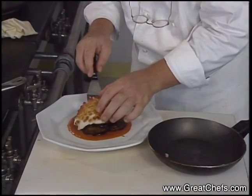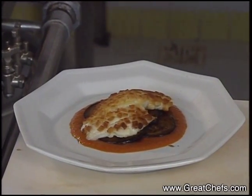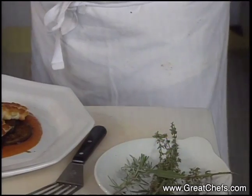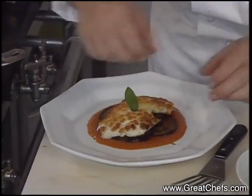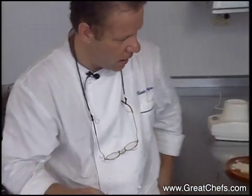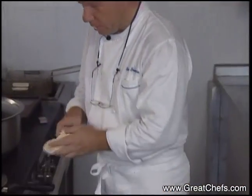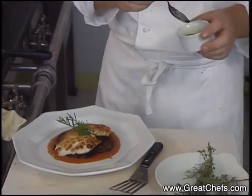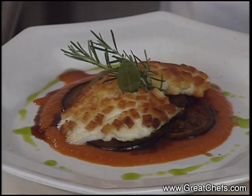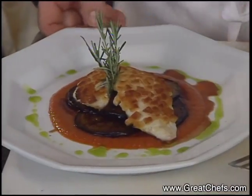Very crispy fish. I finish it with some herbs, just bay leaves, just to give a nice green color. And just a nice spoon of olive oil. This one is a green olive oil. It's not made with basil, it's made with watercress. We beat watercress and olive oil together in the mixer. You don't taste anything, you just taste olive oil, but you get a very beautiful color. And that's the Daurade Acacia.